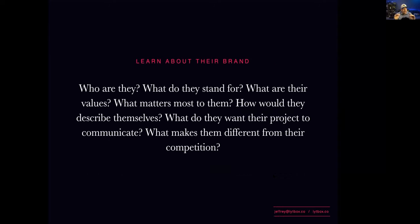The next one is learning about their brand. I want to know who they are. What do they stand for? What are their values? And what matters most to them? How would they describe themselves? How do they want their project to communicate to their customers? What makes them different from their competition?